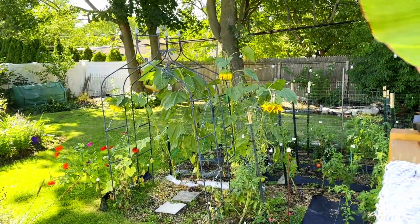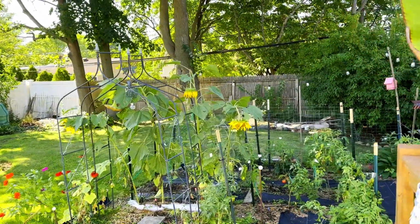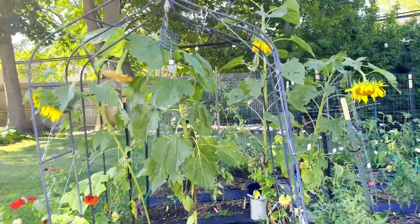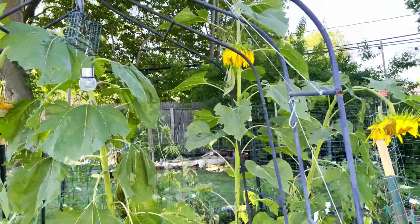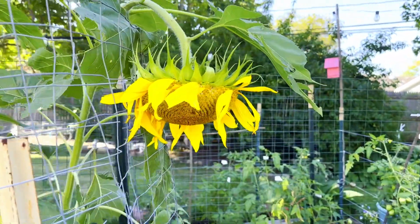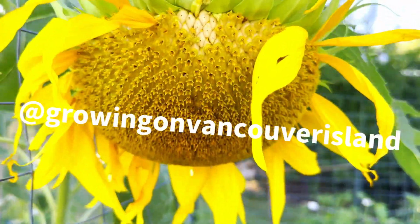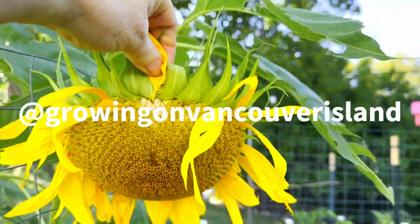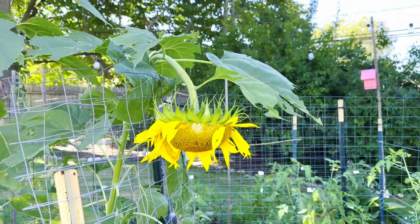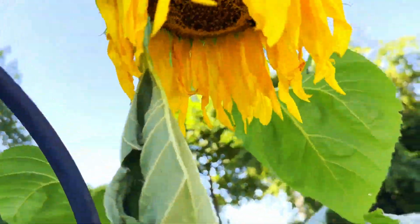It's been raining for the last 3 days and the sunflower heads are drooping. That's okay. It's the end of the season and that's what happens. The weather starts changing the garden, but I really cannot even look at a sunflower head the same anymore since I saw Lisa's video from growing on Vancouver Island, where she eats a whole sunflower head. So now I can't look at a sunflower head without wondering if I could eat one. I'm not going to do that today. But as you see, these sunflowers are on their way out.